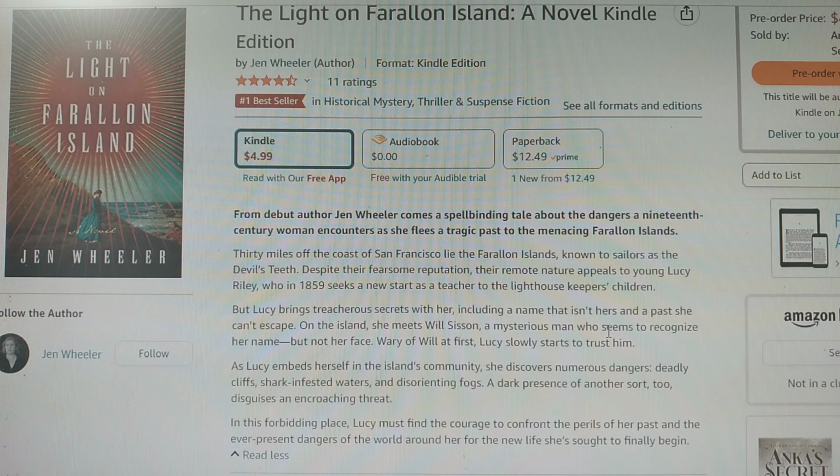But Lucy brings treacherous secrets with her, including a name that isn't hers and a past she can't escape. On the island, she meets Will Sisson, a mysterious man who seems to recognize her name, but not her face. Wary of Will at first, Lucy slowly starts to trust him. As Lucy embeds herself in the island's community, she discovers numerous dangers: deadly cliffs, shark-infested waters, and disorienting fogs. A dark presence of another sort, too, disguises as an encroaching threat. In this forbidding place, Lucy must find the courage to confront the perils of her past and the ever-present dangers of the world around her for the new life she sought to finally begin.